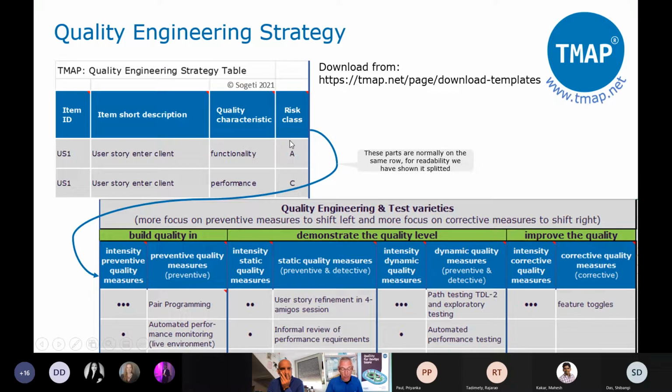Then we have decided that even though the risk class is A, for static quality measures, we think a medium intensity quality measure is good enough. Well, that's something you can decide within your team, as long as at least one quality measure is at the highest level. That's fine. Then for dynamic quality measures, which is basically dynamic testing, we apply 3 dots, and here we have the example that we would apply path testing with test depth level 2 and extend it with exploratory testing, because remember, testing is about verification and validation, which are very well done with test design techniques, and it is about exploration, which you can do very well with an approach like exploratory testing.